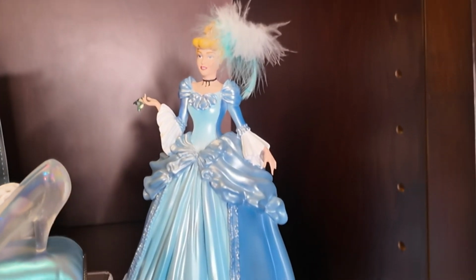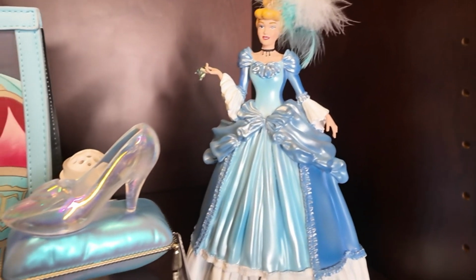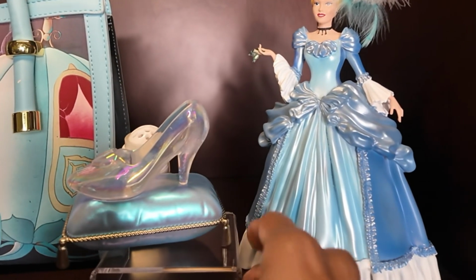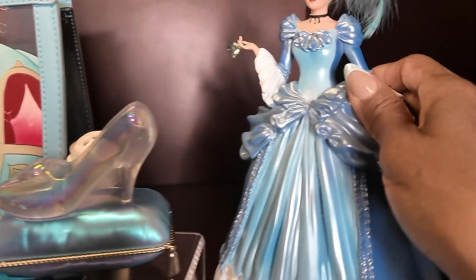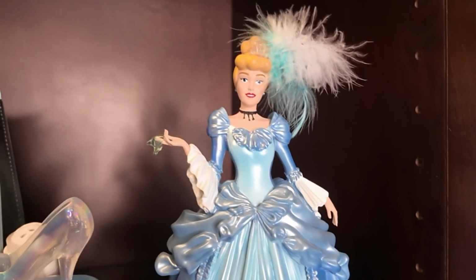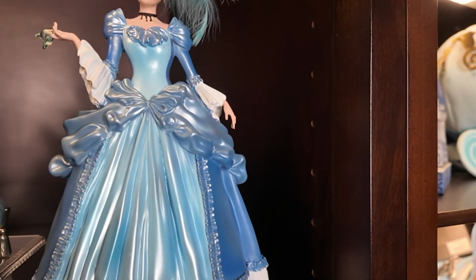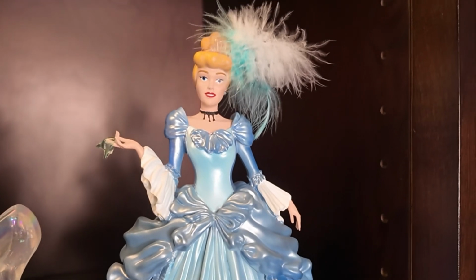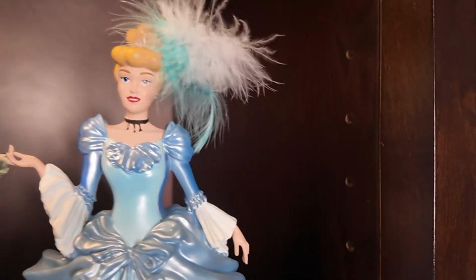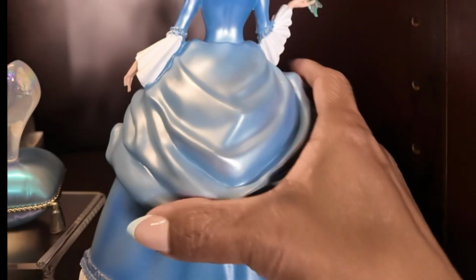So the next shelf coming up, this one is a Jim Shore figurine, which I absolutely love, paired together with this crossbody. So we're going to go ahead and analyze the shelf first. Let me move this out of the way. So this particular figurine, you see Cinderella right here. She's got like a feather in her hair, and then of course she's holding the shoe, which I kid you not, I bought this figurine twice, and each time that I bought the figurine, as soon as I took it out, the shoe broke off. So at the end, I just decided to leave it after the second time that it just broke off. I just figured, let me just go ahead and leave it. It'll just be part of my decor, but this is a beautiful piece.